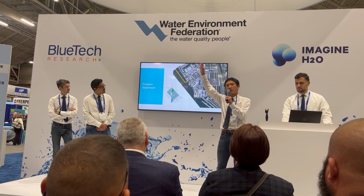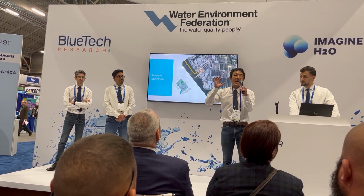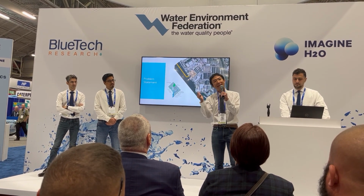What is that dilemma? As you can see, the tunnel comes in and conveys that combined sewer flow to our plant. And the first option is to pump it out as hard as possible and treat it through this high rate compact wet weather treatment facility system. But that requires a lot of chemicals and a lot of operator attention.